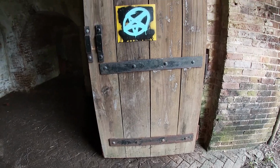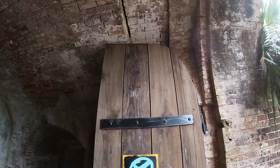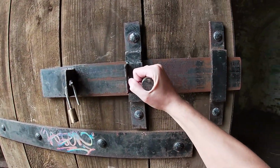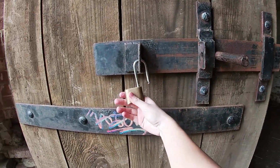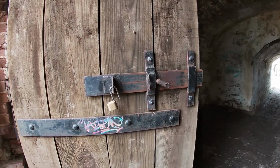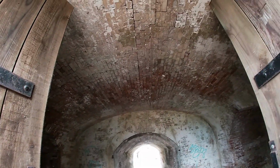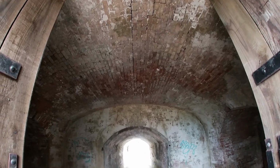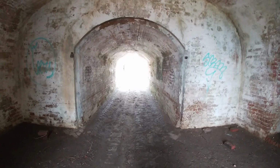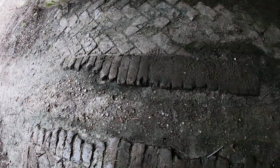But like I said, these doors are just kicking. I can't believe it. I showed you. And then look at the door handle. The lock. Pretty impressive. And like I said before, this place beats Fort Pike by a mile. It's like tire tracks.